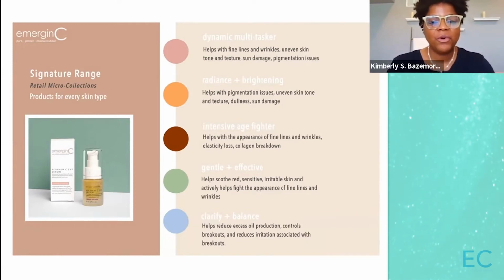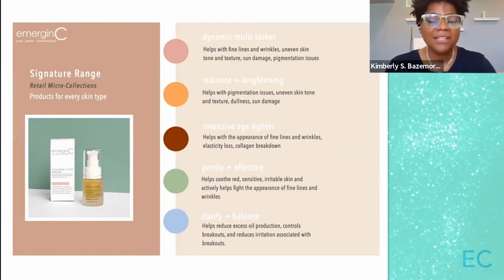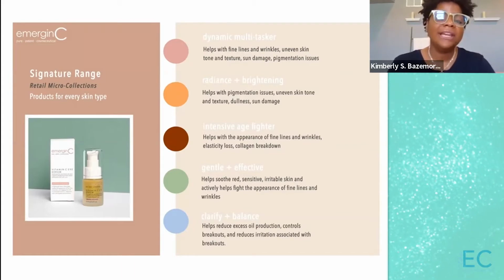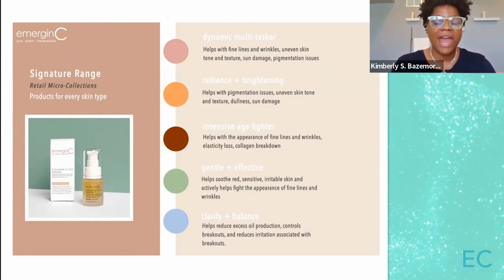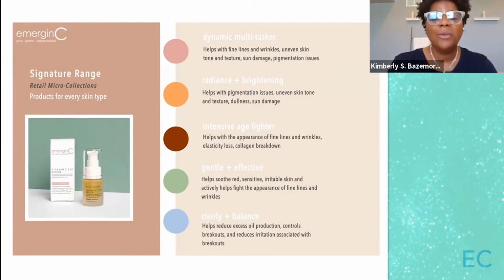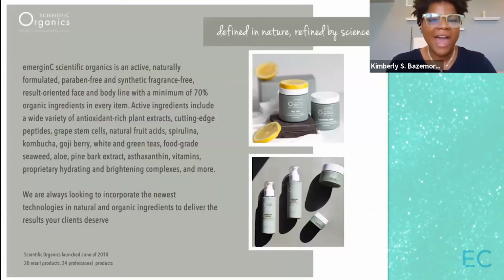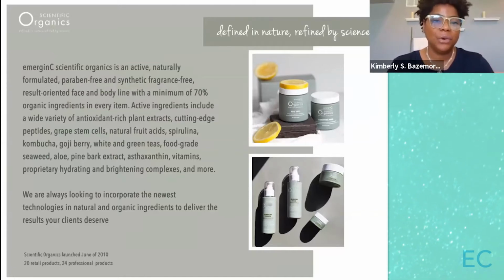That's for more sensitive skin, even dry skin, and clarify and balance, which is great for more of your oily and acneic skin types. So as you can see with the signature range, they're subcategorized based on the condition that you want to address with your clients. We also have our second collection that I want to cover, which is our scientific organics.